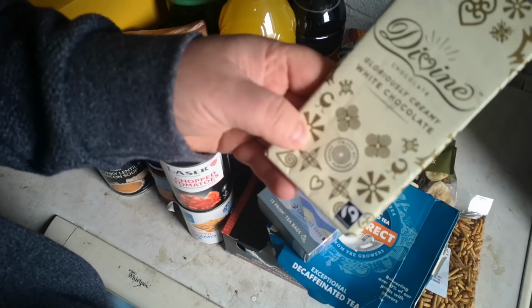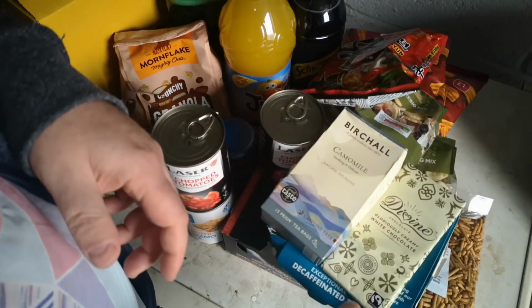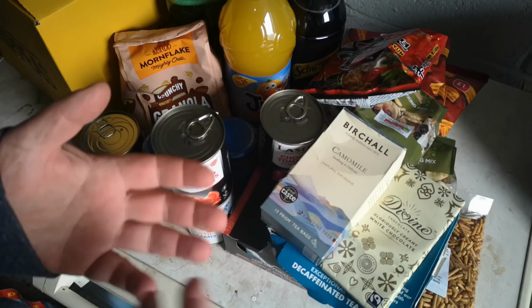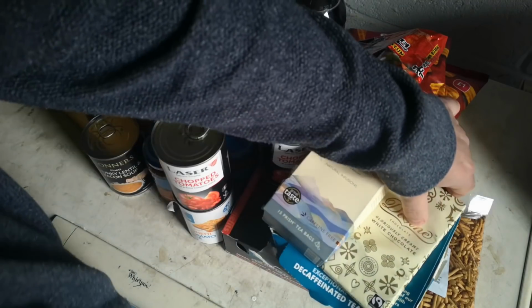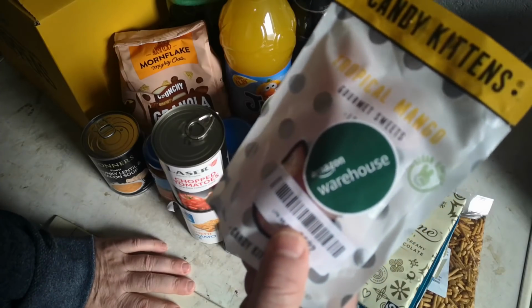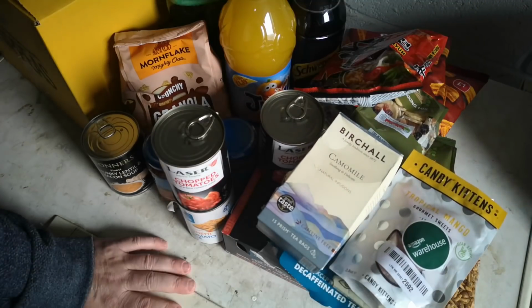Divine deliciously creamy white chocolate. Broken bar. This is why it was in the bargain box, because it's bits that have got damaged packaging, or in this case, packaging's intact, but the bar inside is broken. Candy Kittens tropical mango gourmet sweets. Might have a little taste of those in a minute.